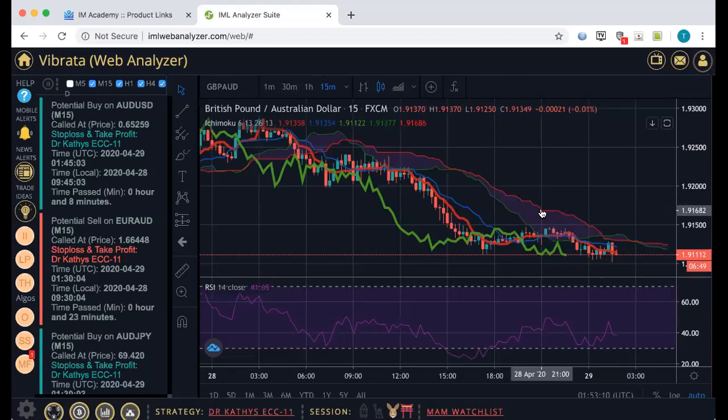I'm sure that you completed in your academy lessons series 100 through 400, and they talked about support and resistance. So this red line and this green line that outline the cloud, that's support and resistance.